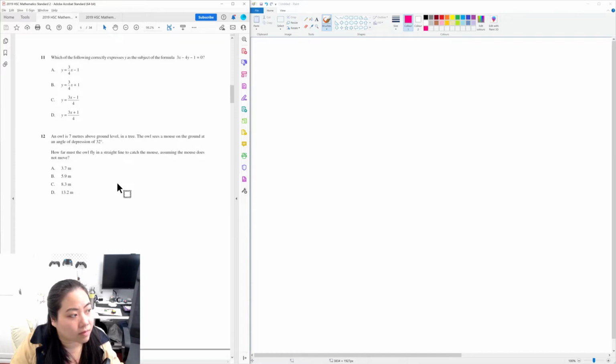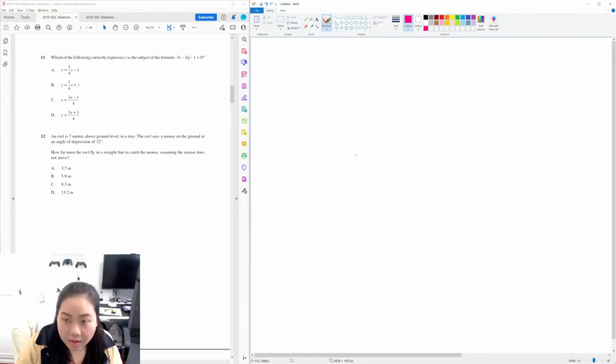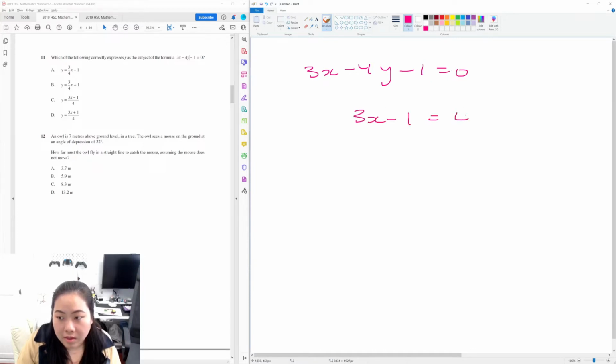11. Which of the following correctly expresses y as the subject of the formula? Okay, let's quickly do this. So we have 3x minus 4y minus 1 equals 0. I'll bring the 4y to the other side, so add 4y to both sides. With that, and then divided by 4 will be 3x minus 1 all over 4. And that is C.